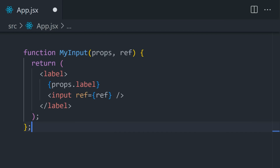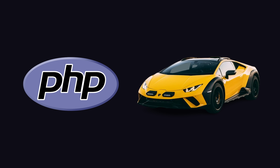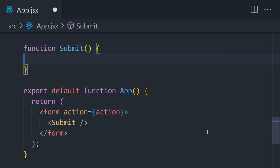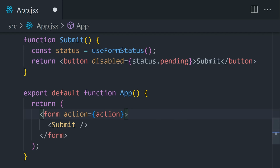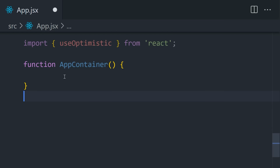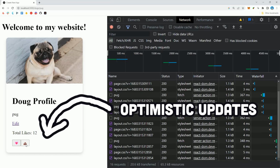That's an easy win, but a more controversial feature is server actions. You can already use actions in Next.js, and many have described the developer experience as being like PHP but without Lambos. The general idea, though, is that React handles the data submission cycle for you from client to server and then back again. What's cool about this is React provides hooks like useFormStatus or useFormState to easily handle the data in a form, but then alongside that, you have hooks like useOptimistic to get that ultra-fast Firebase-like feel on any backend database. The UI updates instantly based on the expected change, then in the rare case it fails, it reverts back.